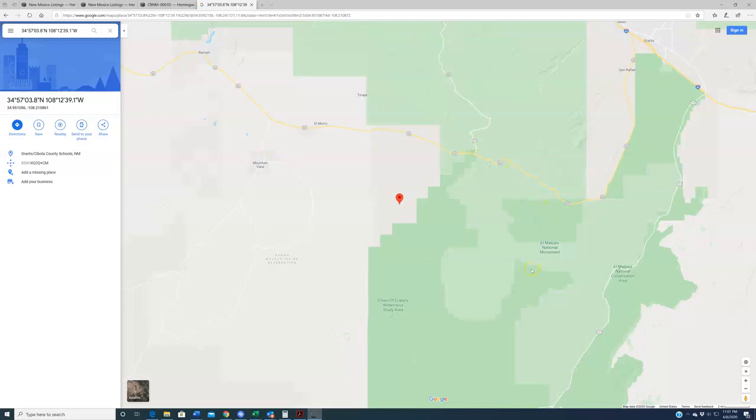The thing about this is that it's not going to be the most intuitive route. It's not going to be the easiest one to find. These roads are not well marked. Additionally, Google Maps, Google Satellite kind of gets turned around out there.